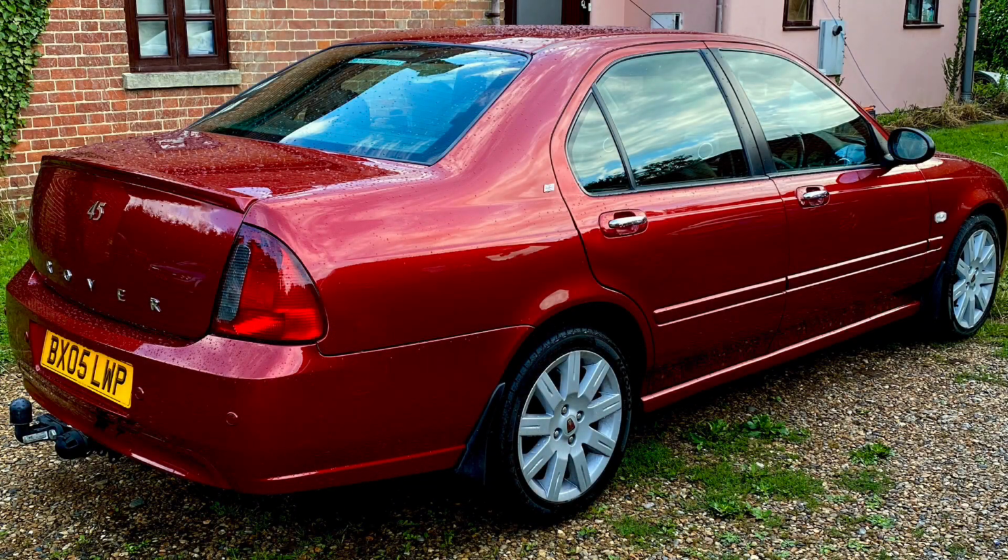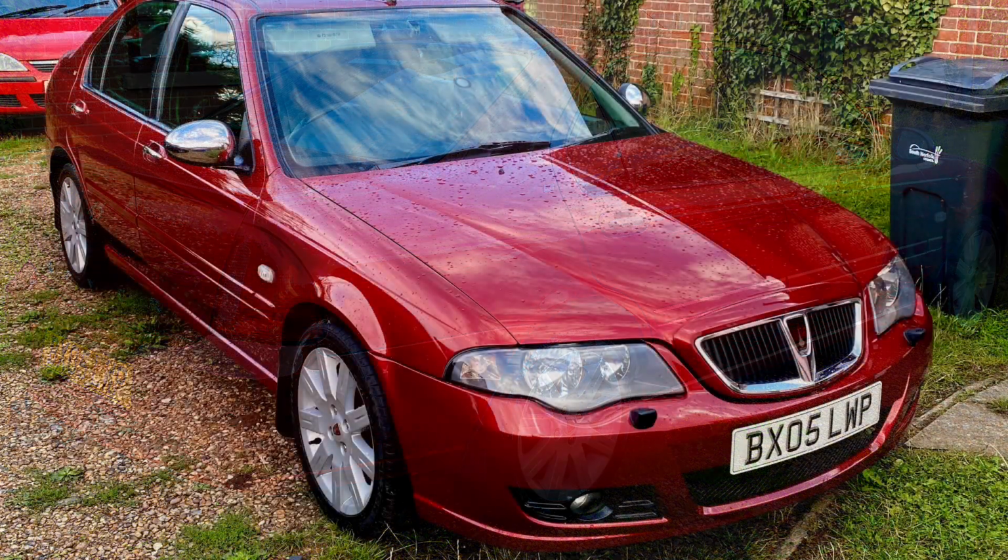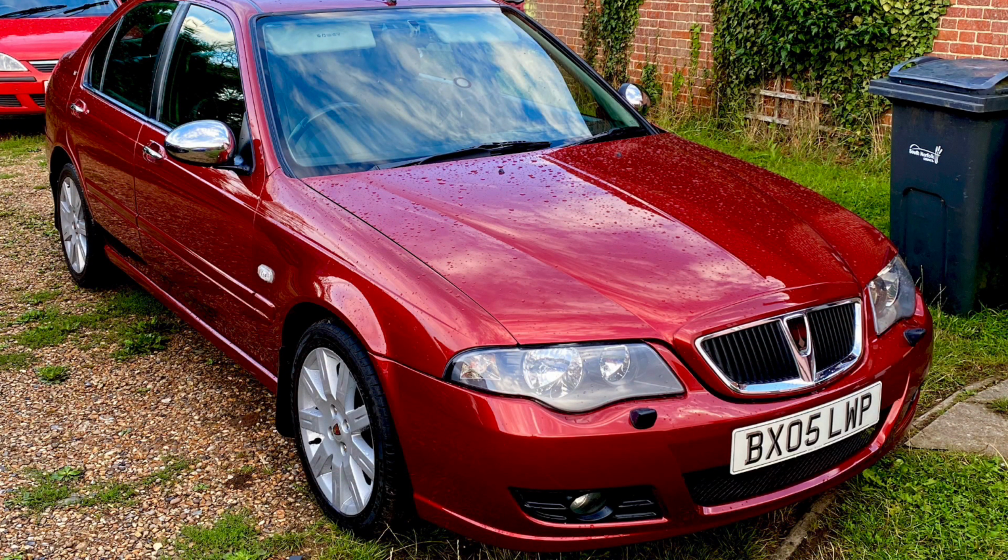Everyone, so we're in the Rover 45 Connoisseur today, heading to the unit to do some more work on the ZS. It's been a funny old day today. It's been red hot sunny, then absolutely pouring with rain, then red hot sunny again. But we should just deal with it and do what we can do. I'm indoors today, so it shouldn't be too much of a problem.